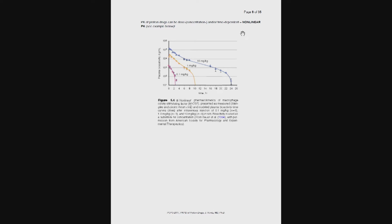Now the reason why that's important is that those processes can be saturable, meaning dose dependent, and they can be time dependent. We can have nonlinear PK, which is, for small molecular weight drugs, the exception. The example that I'm showing here looks at the plasma concentration on a logarithmic scale versus time, and macrophage colony stimulating factor, MCSF, is given by IV at 3 different concentrations. So you can see this is the low concentration, the intermediate concentration, and the high concentration. And what you see here is what we like to call in PK lingo the hockey stick, which is typical for a nonlinear or saturable drug.